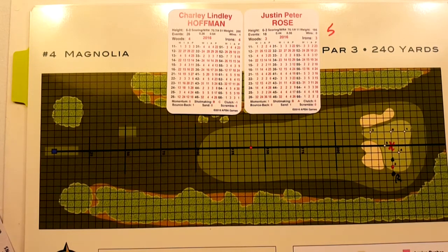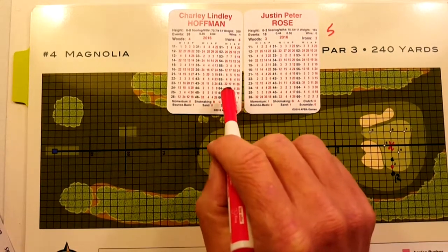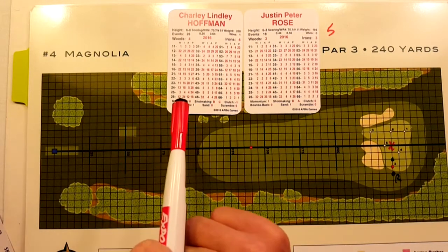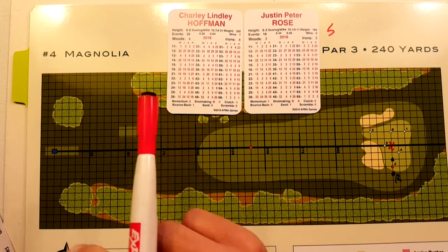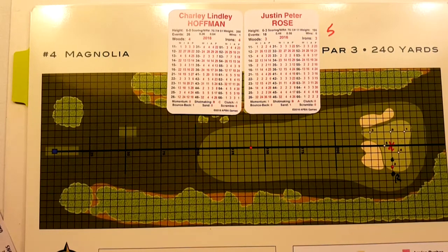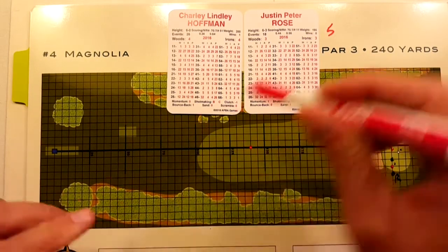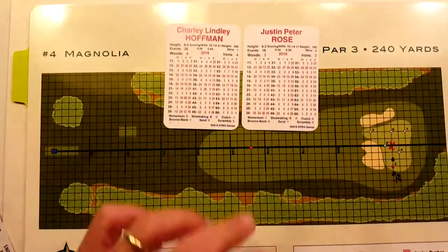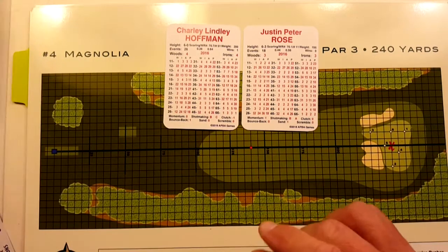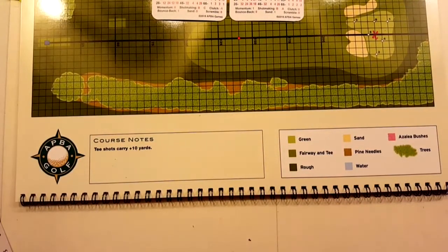The 2 footer. Wow, he missed it. That's why you putt him. Because he rolls a 34. It was a 34. Now I'm trying to see what the... It was a 54, 34. He missed it. 2 footer. So Justin Rose is going to win because Charlie Hoffman got a little confident, overconfident, and missed a 2 footer. Amazing.